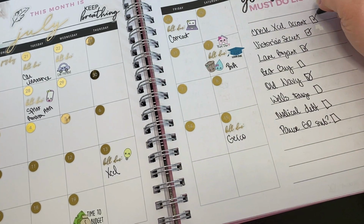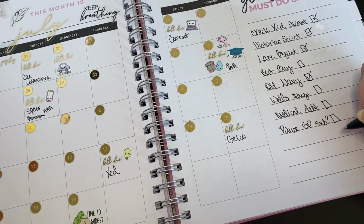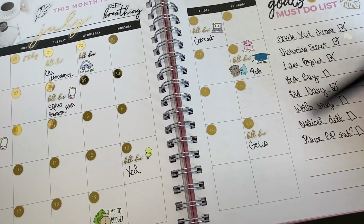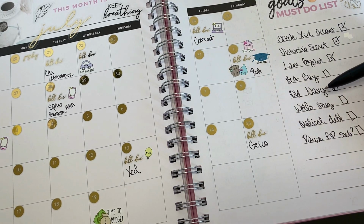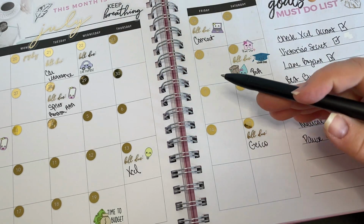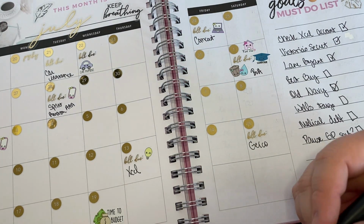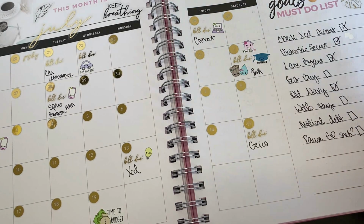That is a look at, and I checked this, what I have going on for a month, and then how I keep track of bills that are not on auto pay. Again, I don't put these on auto pay because I prefer to pay them closer to my payday rather than at the very end of my payday, just so that I know everything is out of my account that needs to get paid.